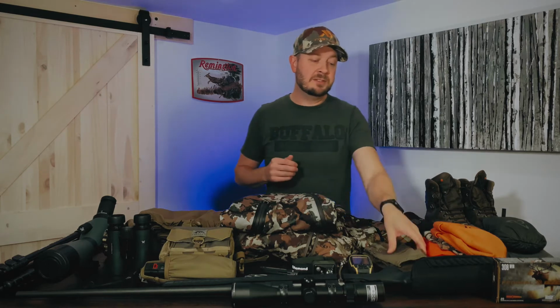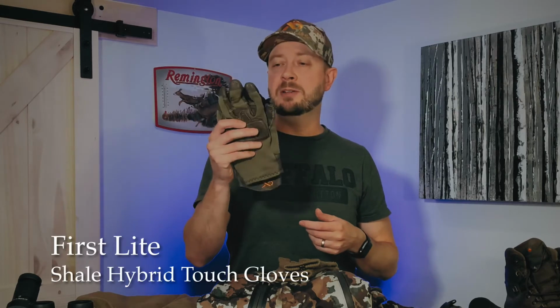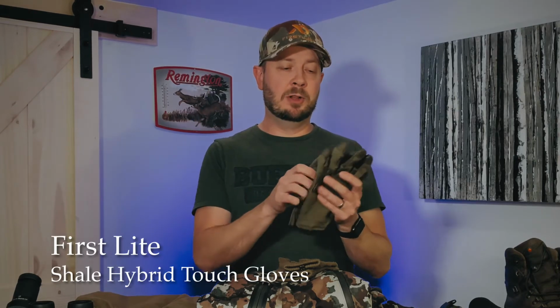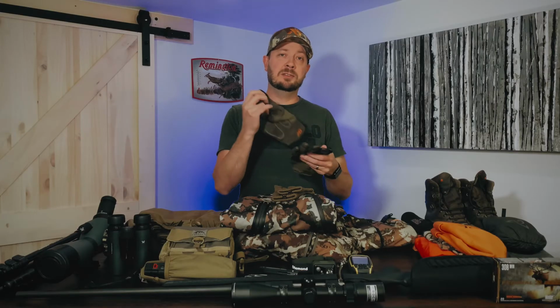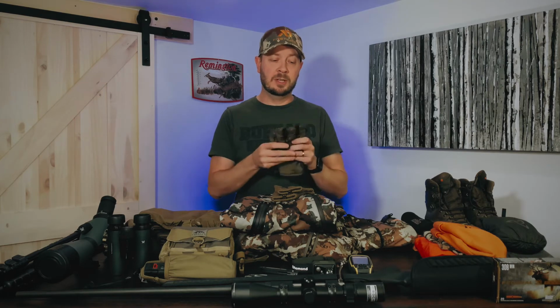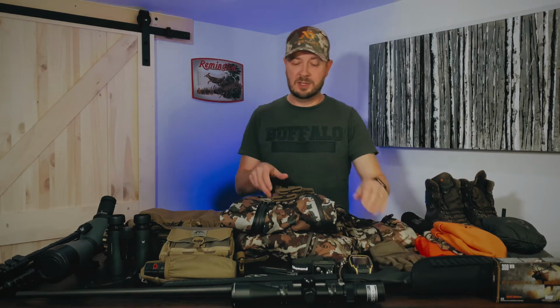Moving on to gloves, I run two gloves that are always with me. First is the First Lite Shale hybrid gloves. They're a merino wool and then a goat skin on the palm, and it's nice too because they have these pads on your index finger that allow you to use the touch controls on your phone, and they're nice and warm and rugged as well with the leather on them, so I always have those with me.